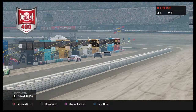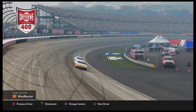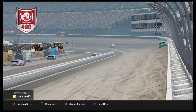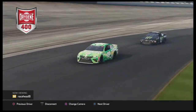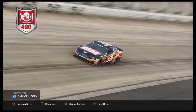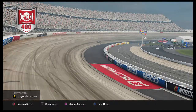And it'll be 25 laps to go here. As both the 1 and the 18, the 18 actually is going to be able to leap in front of the 1 car, so a great pit stop there for Race Head. All this happening behind the 5 car of It's Your Bro Chase, who continues to lead here.